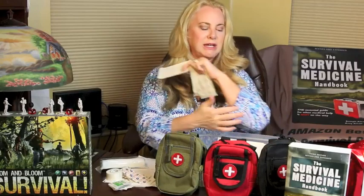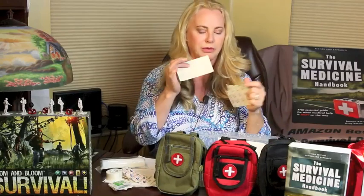If it's not too big, we have 5 regular sized Band-Aids here, and we also have the large Band-Aids, and those are really big. So if you get like a skinned knee or even an elbow, it's possible that these might be large enough to cover them. So you have lots of things to cover up rashes or scrapes or lacerations.